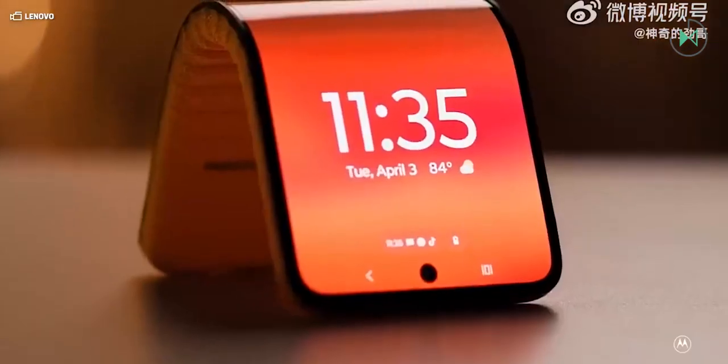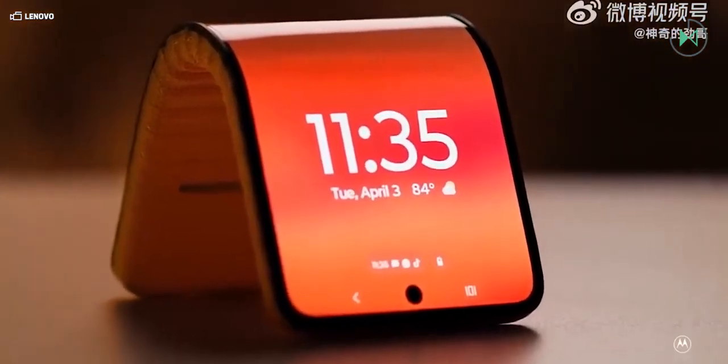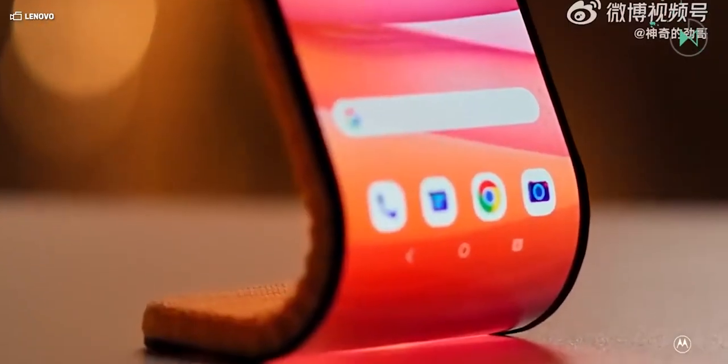Motorola introduces a new cell phone. No one foresaw it, but it is capable of going around your wrist. This has been presented during Lenovo Tech World and its name is Adaptive Display Concept. It is a concept phone that won't go on sale yet, simply showcasing the capabilities and imagination that Motorola can possess.